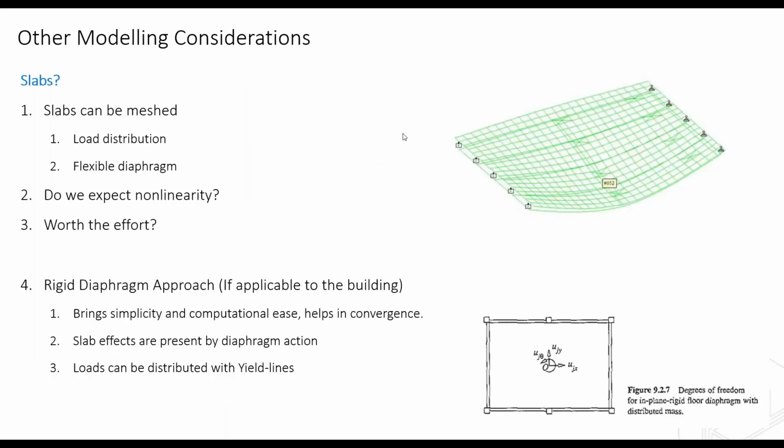So another modeling consideration is slabs. Of course, in a performance assessment or an existing building assessment, you can mesh the slabs. You can use them for load distribution, and if you want to allow a flexible diaphragm approach, you can use them. But mostly we don't expect any nonlinearity in the slabs. We use them for load distribution and diaphragm assumption. So I want to put a question mark here. Is it really worth including the slabs as meshed in the performance analysis?